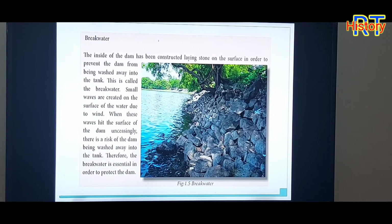The inside of the dam has been constructed by laying stone on the surface in order to prevent the dam from being washed away into the tank. This is called the breakwater.